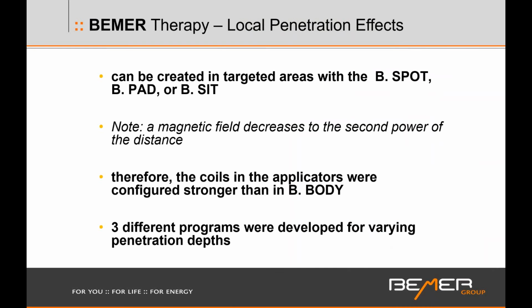The local penetrating effects of these special applicators are created in targeted areas using either the B spot, the B pad, or the B sit. Again here, note that the magnetic field decreases to the second power of distance. So the further away you go from the BEMER, the less the power is. And therefore, these coils in the applicators were configured stronger than the ones in the B body.